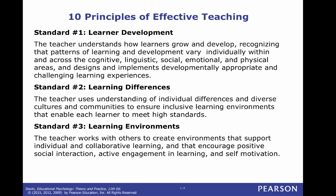So the INTASC standards was this interstate, a bunch of states got together and said that this is what good teachers do. They understand learner development. They understand how kids learn and grow. They wouldn't give something developmentally inappropriate for a kindergartner to do because they're not ready for it yet. And we're going to get to that in chapter 2 and 3, what's developmentally appropriate.